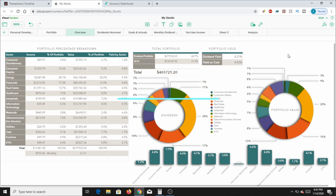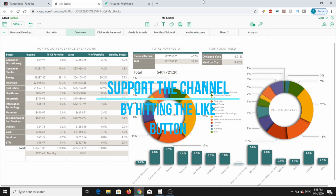Now, the nice thing about Robinhood is that they now do have fractional shares, so that's something we'll get into a little bit as well.